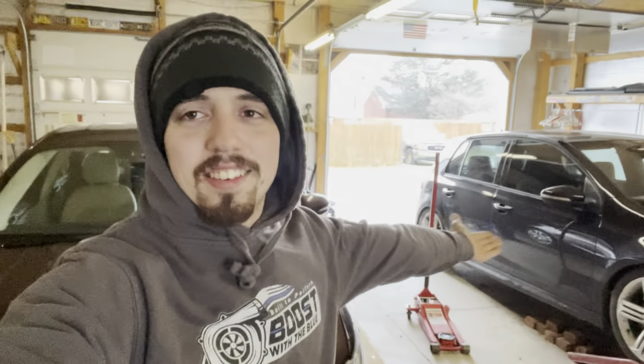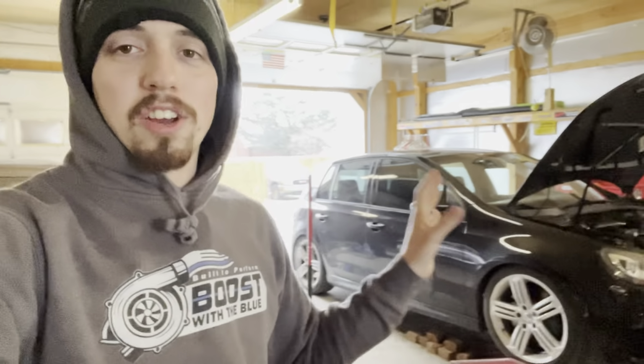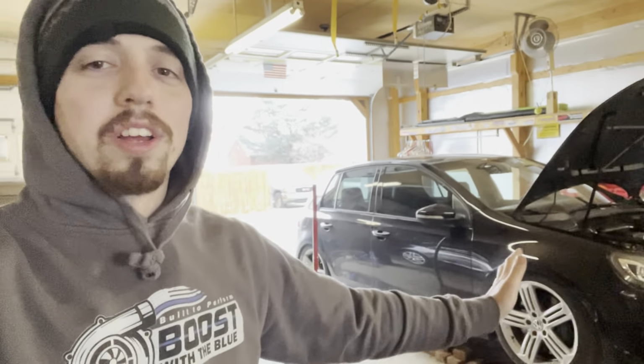So, yes, I did get rid of my Jeep for a Volkswagen. I've always sworn against Volkswagens my entirety of high school. Up until I got this car, even now, I'd say I'm still anti-Volkswagen, but knowing what this vehicle is capable of, knowing what the Golf Rs are capable of, I don't hate these. This car is freaking amazing, and I have no issue. Well, I can't say that. I have had an issue with it.